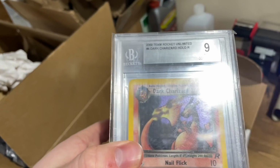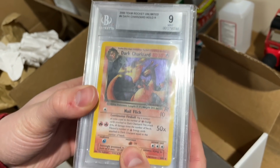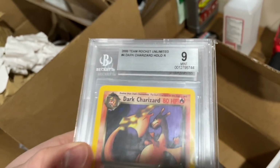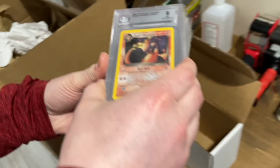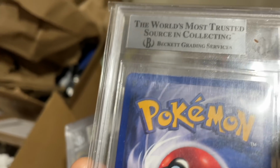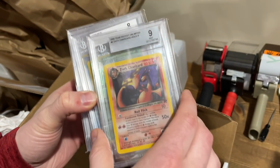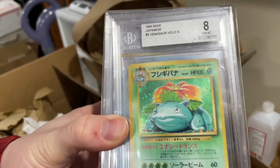There's probably one of the biggest cards, a BGS 9 of the Dark Charizard, man. We might have to look at getting that resent off to PSA. I don't know, I'll have to look at it close and see if it has a chance at a 10, which I highly doubt, but it's really clean, man. We'll look at that one in a little bit. BGS is the number 2 grader for value.